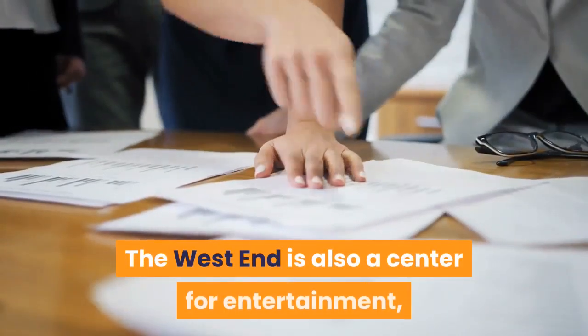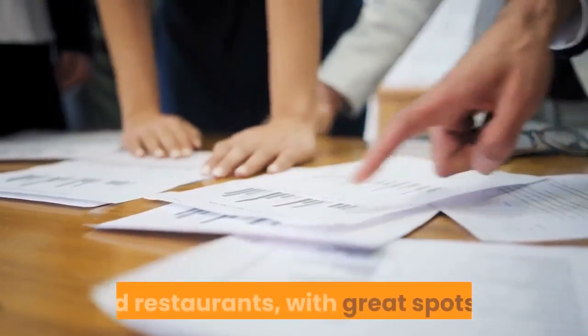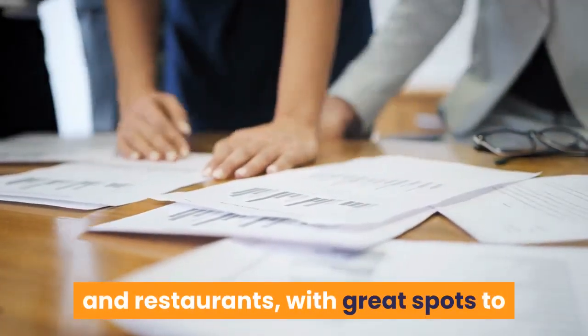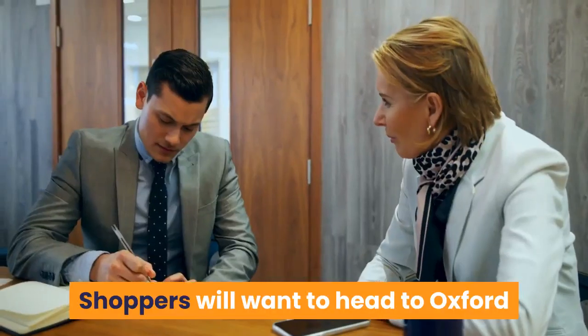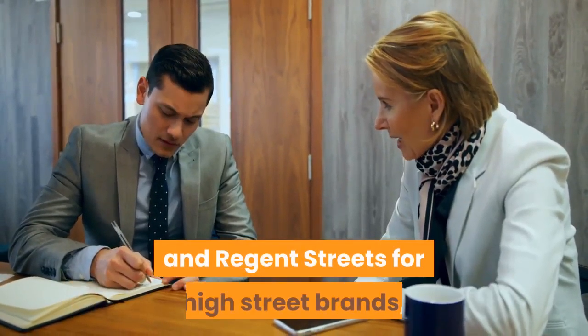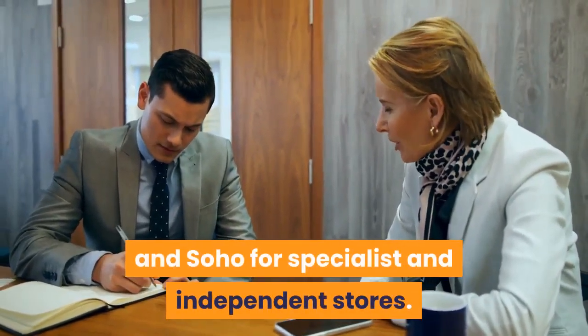The West End is also a centre for entertainment, packed with theatres, nightclubs, bars and restaurants, with great spots to while away an evening throughout Soho and Covent Garden. Shoppers will want to head to Oxford and Regent Streets for high street brands, Covent Garden for market stalls and boutiques, and Soho for specialist and independent stores.